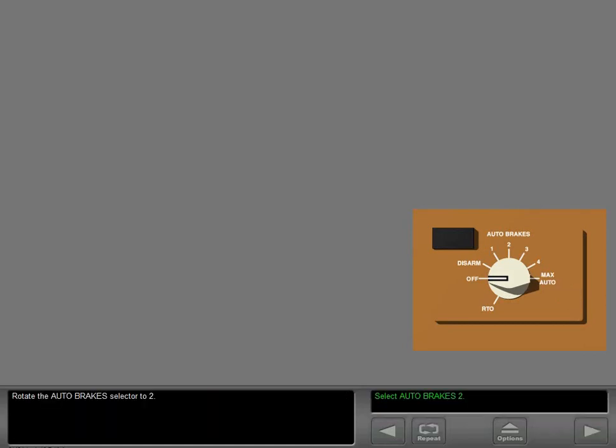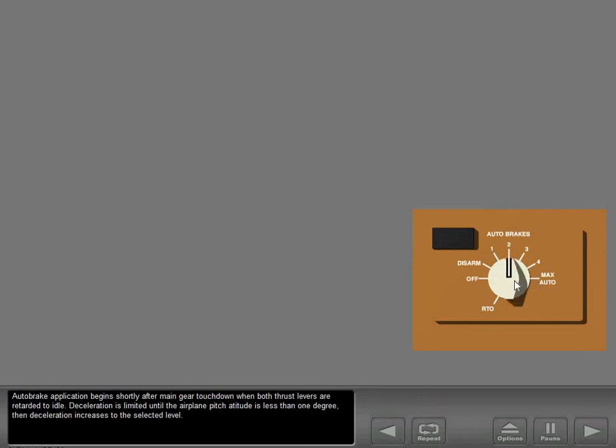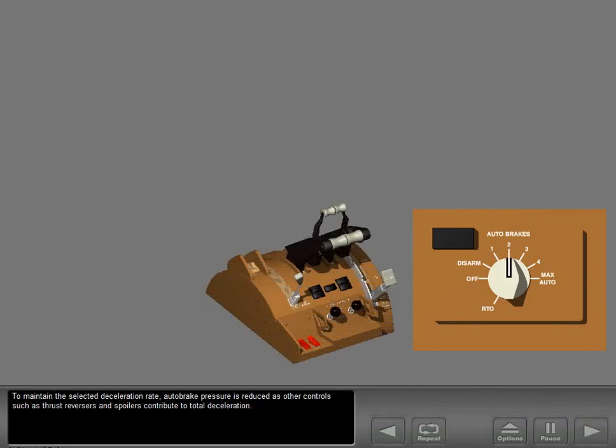Rotate the auto brakes selector to 2. Auto brake application begins shortly after main gear touchdown when both thrust levers are retarded to idle. Deceleration is limited until the airplane pitch attitude is less than 1 degree. Then deceleration increases to the selected level. To maintain the selected deceleration rate, auto brake pressure is reduced, as other controls, such as thrust reversers and spoilers, contribute to total deceleration.